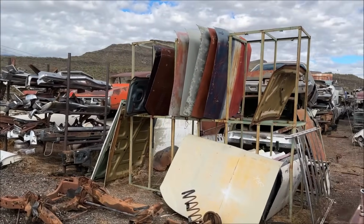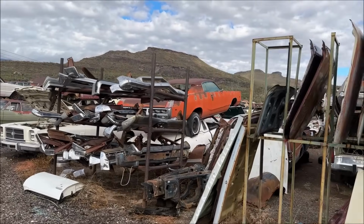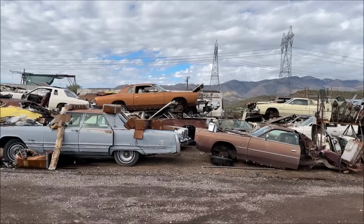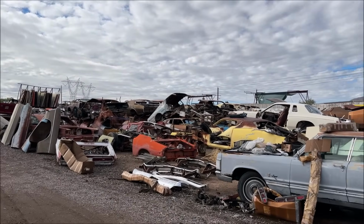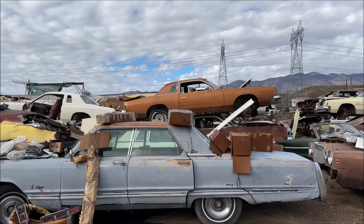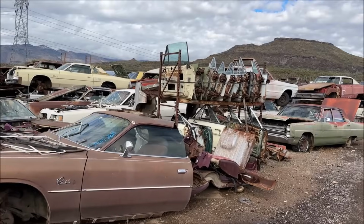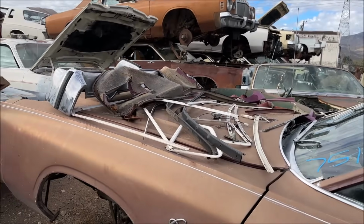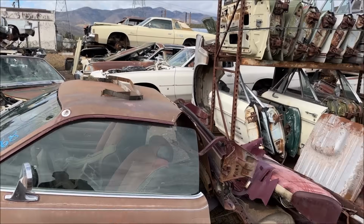Along the way you'll see that they have some displays crafted here, or stands, to house all the miscellaneous bumpers, hoods, other body parts. It may not look like it, but I'm guessing these guys have a really organized way of setting all this up, because you can imagine if somebody calls them and says, I need a front driver's side fender off a Cordoba, they've got to know where to find it.